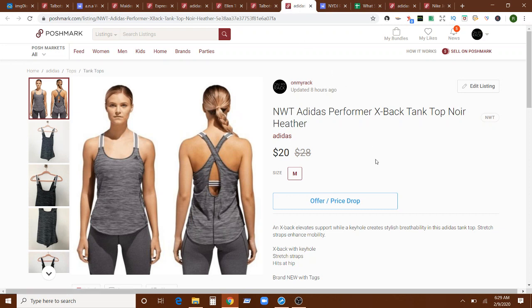And then here is one of the first items from my Ross mega haul where I just purchased like hundreds of items and got them all for super cheap. So if you haven't seen that Ross clearance haul, go ahead and check that out. But this was a multiple quantity listing for me. I think I was able to get 4 of these tank tops.